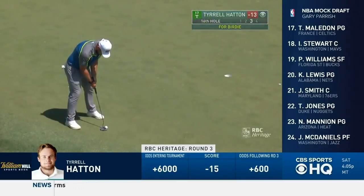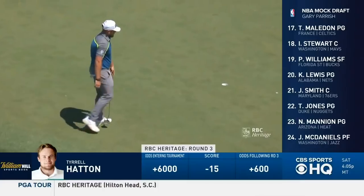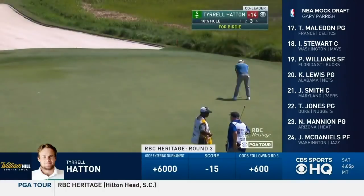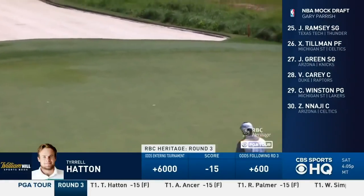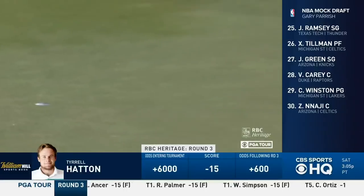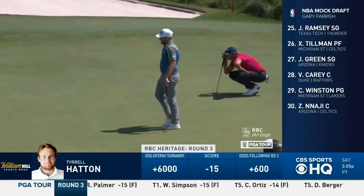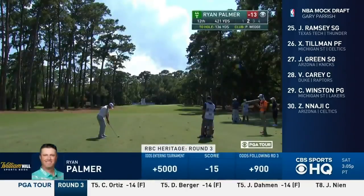Tyrrell Hatton, part of that too. Looking for his third win in his last five starts. Approach is pretty good. Knocked it in for birdie. Moves to 14 under. Then on 18, Hatton from 24 feet away. Got it. Hatton goes into the clubhouse 15 under after shooting a 63 as well.